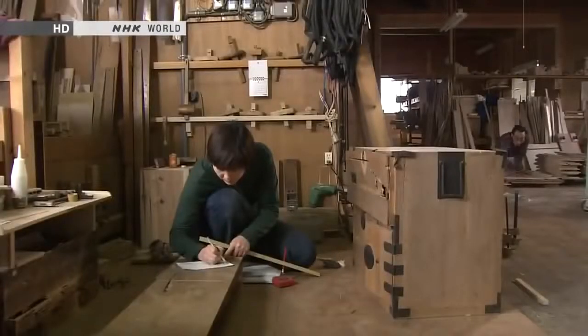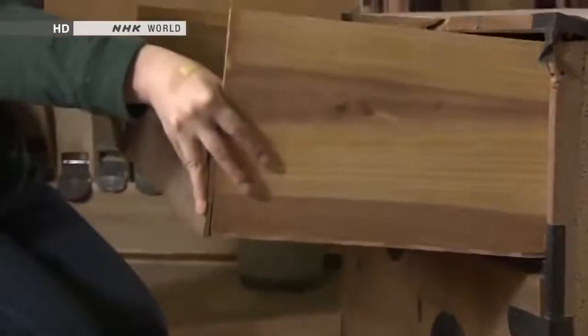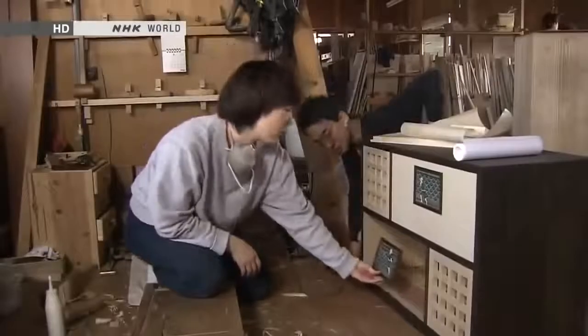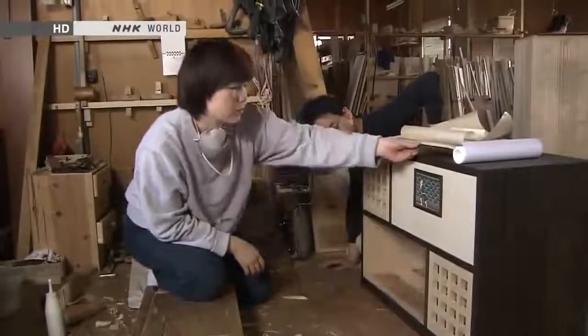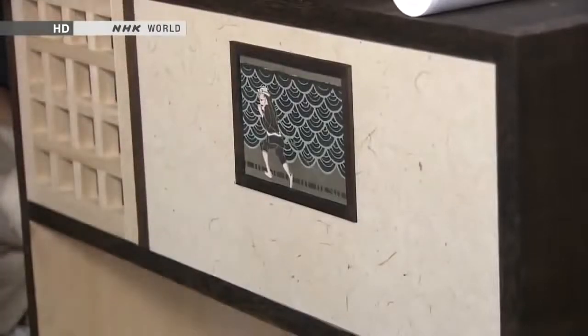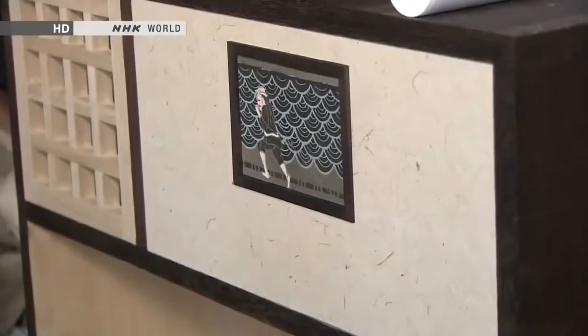In addition to repairs, Kuwabara also remodels chests of drawers. Here is a Paulownia chest that has served a family for three generations. Unfortunately, it's too badly damaged to restore. So Kuwabara refashions the wood recovered from it to transform it into a sideboard. Because no nails are used in traditional Japanese joinery, the wood remains largely intact and can be reused again and again.